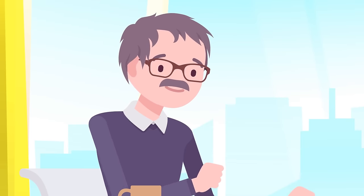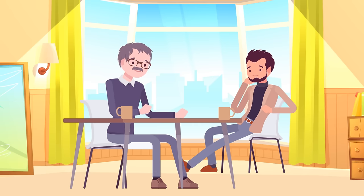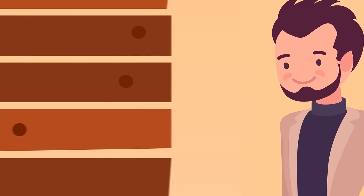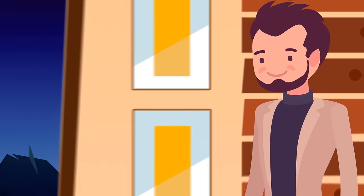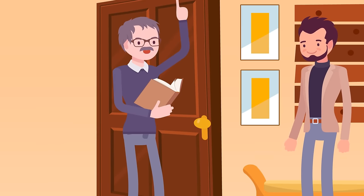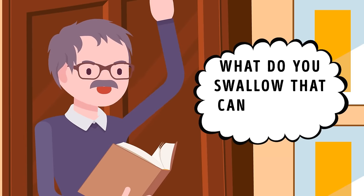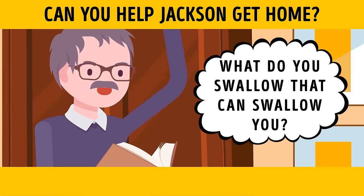Jackson came to visit his friend Aiden, who he hadn't seen in ages. They had a great time, gossiping and drinking tea. But Jackson had completely forgotten Aiden had one quirk. He loved making up riddles and never let anyone leave his house without cracking 1 or 2 of his newest ones. This time, his question was, "What do you swallow that can swallow you?" Can you help Jackson get home?